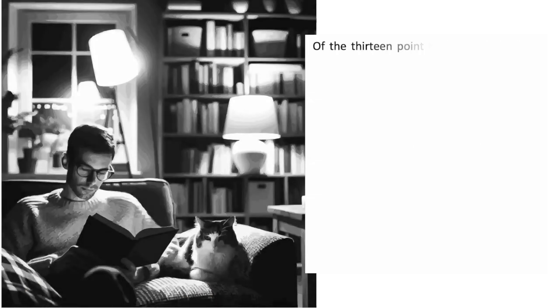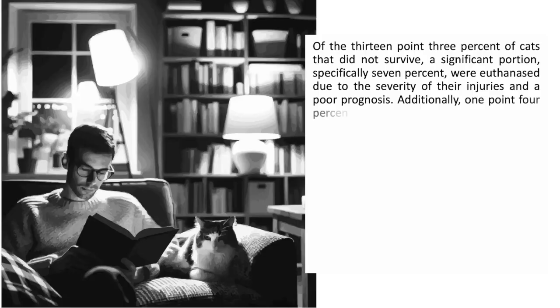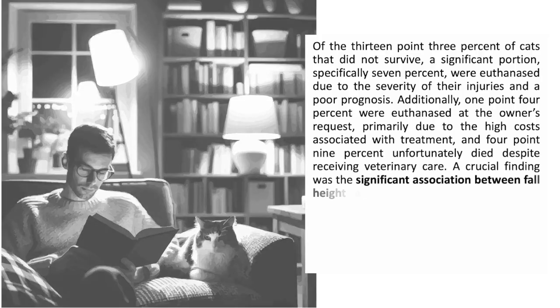Of the 13.3% of cats that did not survive, a significant portion, specifically 7%, were euthanized due to the severity of their injuries and a poor prognosis. Additionally, 1.4% were euthanized at the owner's request, primarily due to the high costs associated with treatment, and 4.9% unfortunately died despite receiving veterinary care.